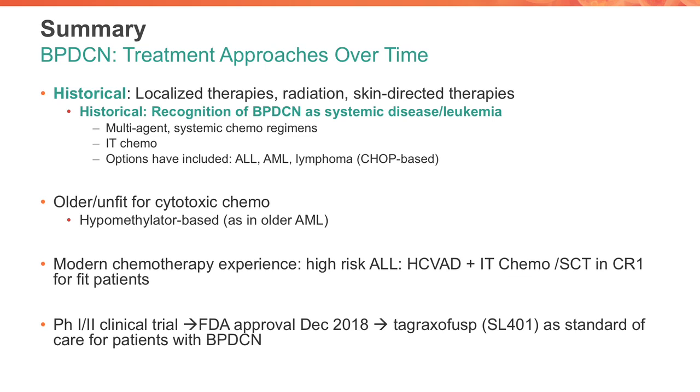Now, most patients with BPDCN are older and unfit, so even these chemo regimens are not applied to the majority of our patients, and so other approaches such as hypomethylating agents have been used in the past. So in the modern chemotherapy experience, patients with BPDCN are often put forward for some type of a high-risk leukemia protocol such as ALL with the hyper-CVAD regimen, which includes intrathecal chemotherapy and consideration of stem cell transplant in the first remission for those fit patients who qualify.